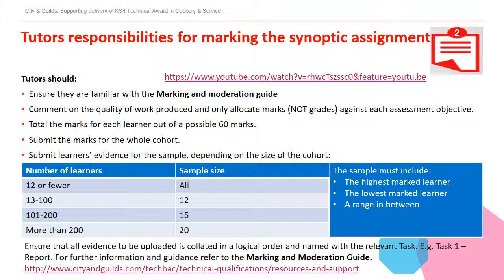Now, to submit the learner's evidence in the sample, this will depend on your size of the cohort that you deliver to. So, for example, if you have 12 learners or less, we will want to see all 12 learners, or all of those marks for those learners, if it's the 12 or less. We'd ask you to include a sample for the range of the highest marked learner, the lowest marked learner, and a range somewhere in between.